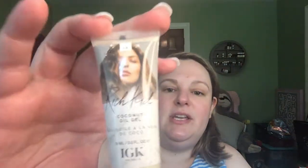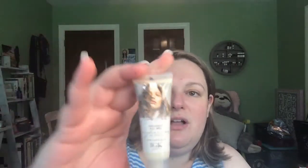Next up is the IGK Rich Kid Coconut Oil Gel. So, I don't really know why I would need it. I guess for air drying is what it says. So, beachy waves. Right now my hair can't really do that very well, but maybe that'll change it. So, I'll give it a shot. I shouldn't knock it before I try it, right?